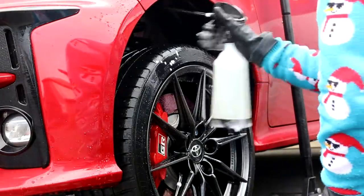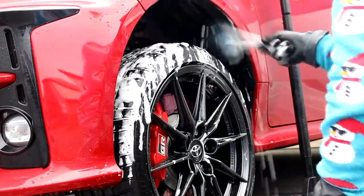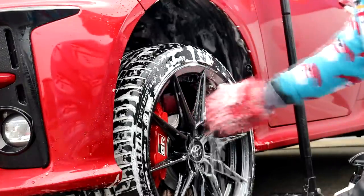Step number one for the new car detail, jack the car up a bit to reveal more of the arch and blast with the jet wash to remove the bulk of dirt and grime. Rinse the wheel down and have yourself a ready loaded bucket of warm water and a car shampoo of your choice. A selection of wheel brushes would be ideal, so we'll be able to clean all areas.